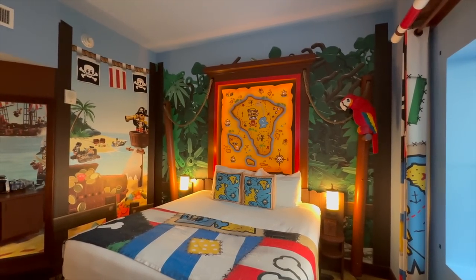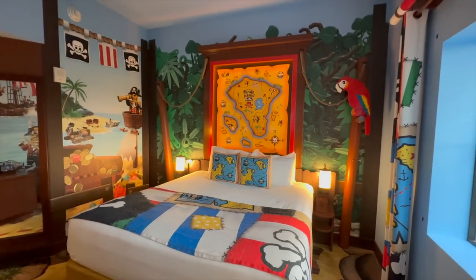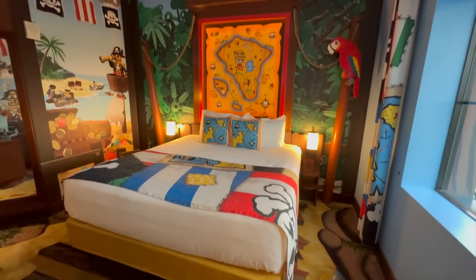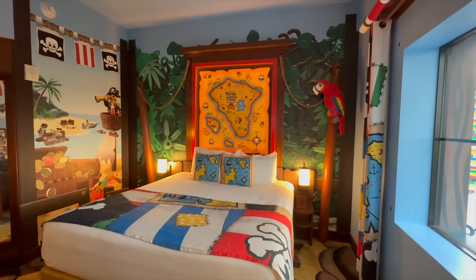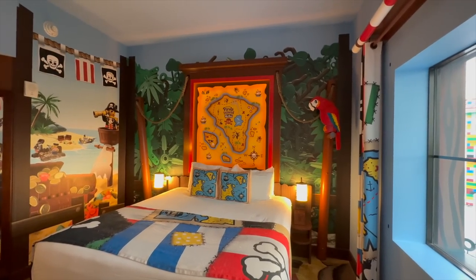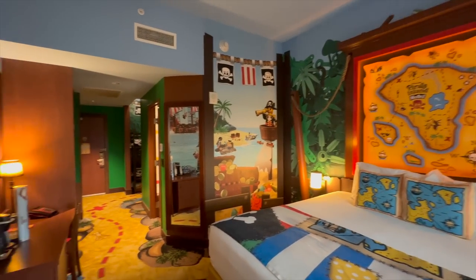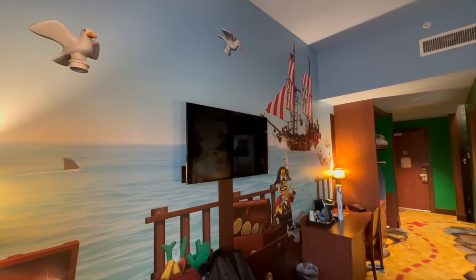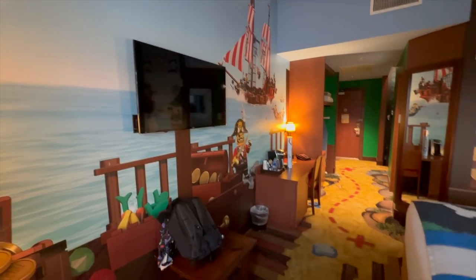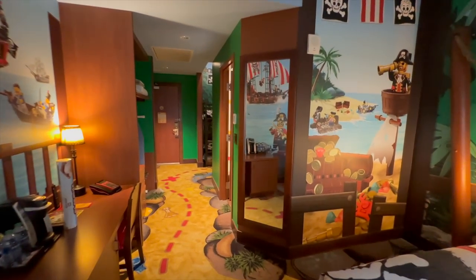I think this room is so cool and it's so well themed. It just looks like an adventure in here. You've got this king size bed right here and a nice little Legoland Pirate Island Hotel map in the background. I love the parrot there. And then look at the walls. They have these murals on them that just look so cool. It's like a pirate adventure in here. You got a little TV, a desk area there, a nice large mirror.